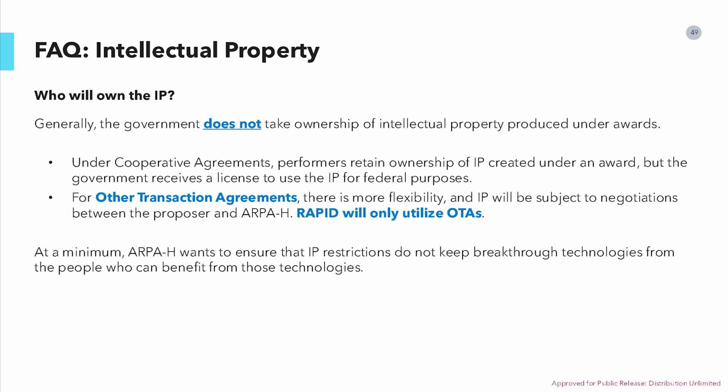And again, if you decide to submit a proposal, please be sure to review the solicitation for more details and follow all the instructions, including those in the attachments. So especially for IP, please refer to those sections in the solicitation for more details.